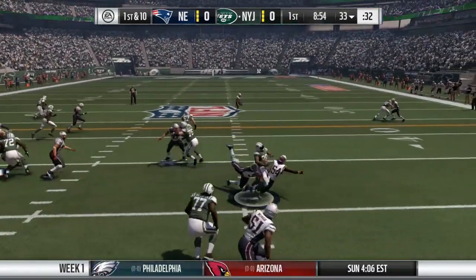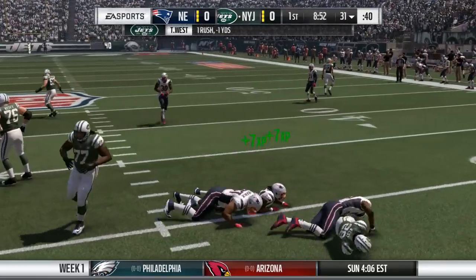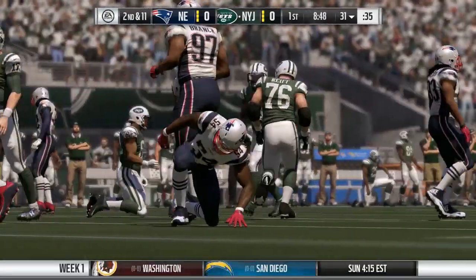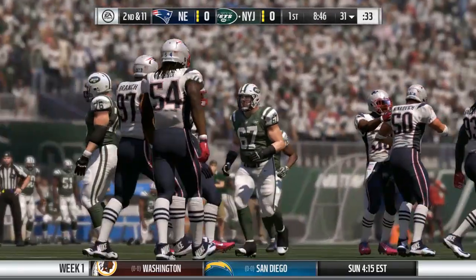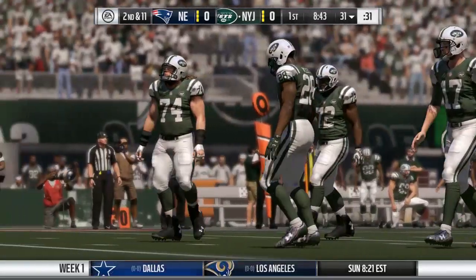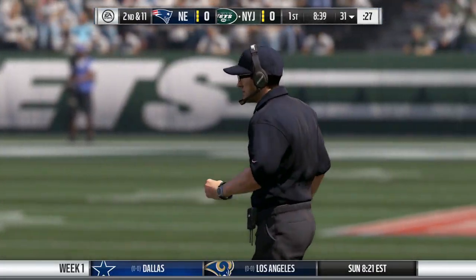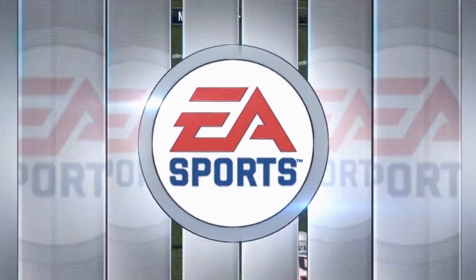Now a carry here for Terrence West. And he will lose yardage here to the 31-yard line. It's a loss of a yard there, and now second down. Well, on that play, the expression, don't blink, you might miss something, certainly applied. That was fast. Defense diagnosed the play, and it was over in a heartbeat.